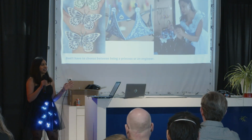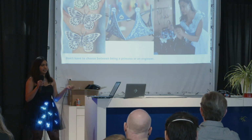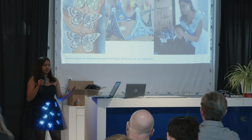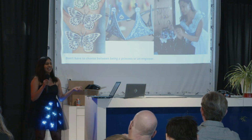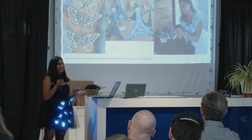This was a project I did with Reinvented magazine where they made a calendar called Princesses with Power Tools, where we reimagined classic princesses as women in STEM. I was Cinderella, and I was building my own crown, and I had my own butterfly PCBs on my dress. No fairy godmother, no prince. We can do it on our own.